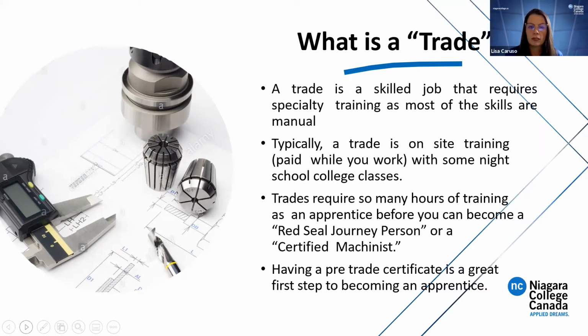Trades require so many hours. Each year you need 2,000 hours, and depending on the trade, it could be 3 years, 4 years, 5 years. You have to have so many hours of training as an apprenticeship before you can write that final exam to become a Red Seal journey person or certified in your trade. So having this pre-trade certificate is a really good first step to becoming an apprentice.